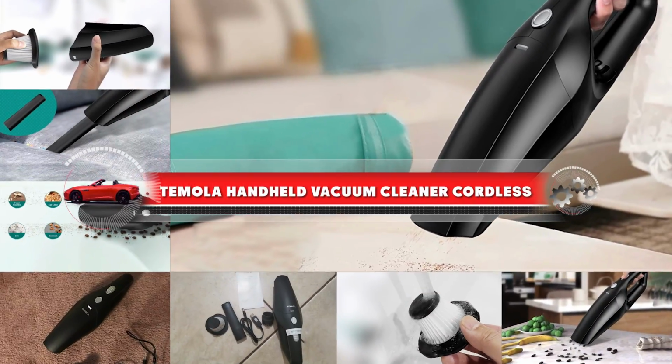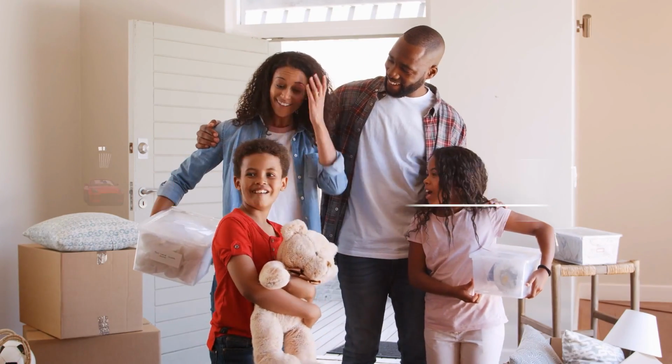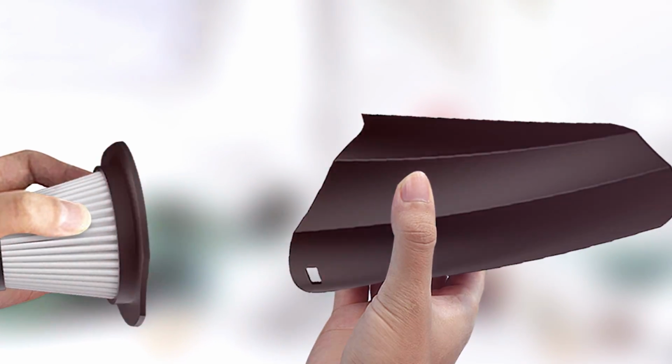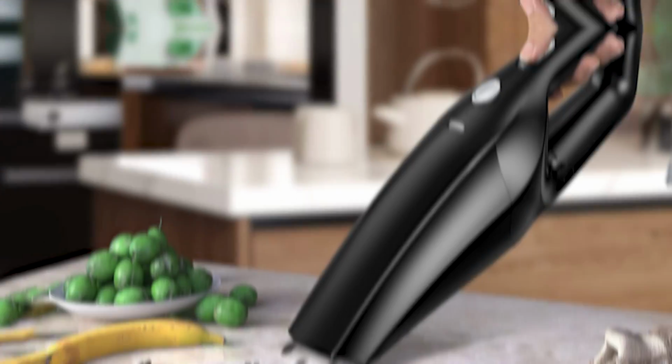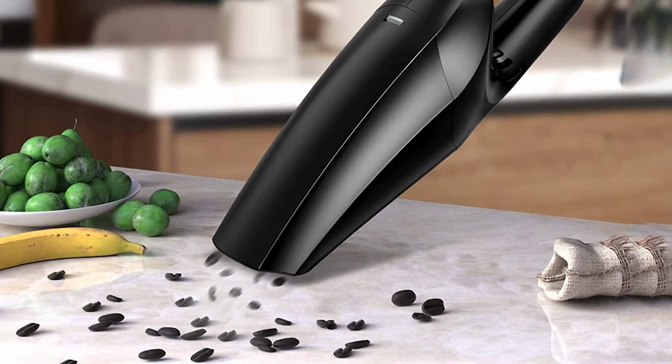Today we are going to review the TEMOLA Handheld Vacuum Cleaner Cordless. It's a compact and lightweight vacuum cleaner that can be used to clean your home, car and other surfaces. In this video, we are going to talk about its design, features, performance and user experience. So, let's get started.